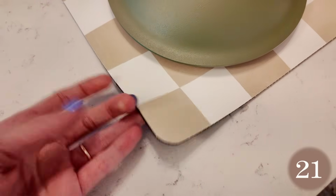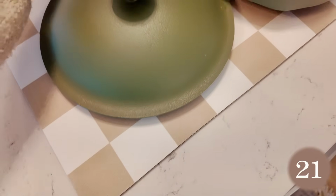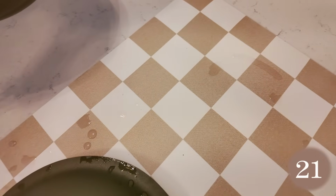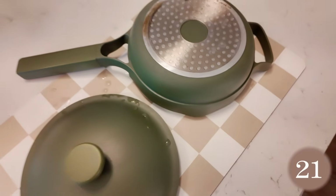So I like this checker print roll up drying mat, because you literally can just wipe it off after you're done using it, and then you can roll it up and just throw it under your sink. So if you want something that's going to absorb the water, don't get this one. But for me, I was so sick and tired of having a wet or damp drying mat, and so that's why I got this one.